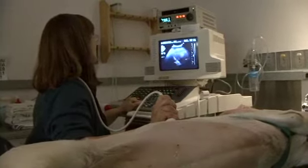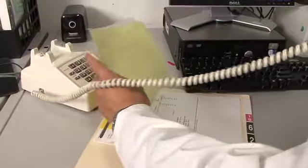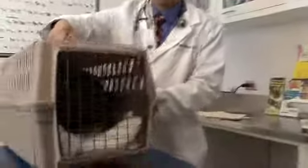Your veterinarian will evaluate the information obtained from the various tests and imaging studies to make an accurate diagnosis and to determine your pet's treatment options and prognosis.